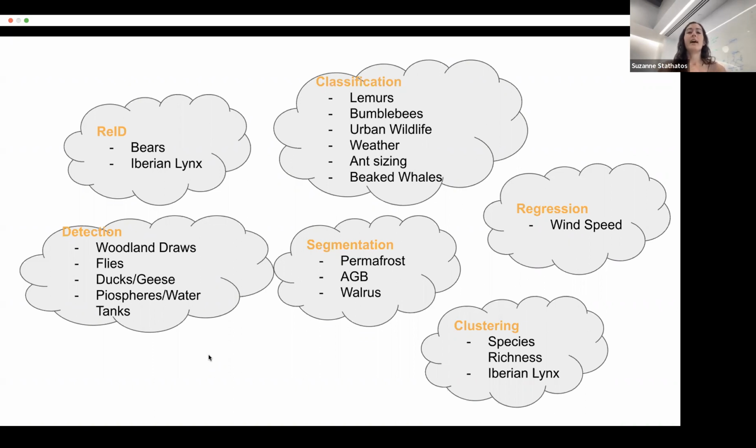We had one category of clustering. No, the Iberian lynx is part of re-ID, but species richness. So we had one student who, instead of trying to identify a particular species in images, or a higher order family of species, was trying to understand the feature embedding in the image space to give a sense of how diverse the ecosystem was.